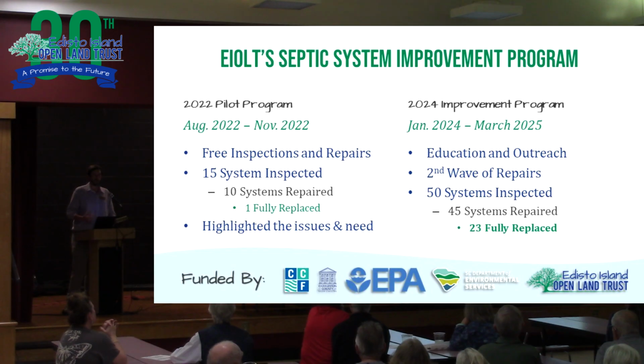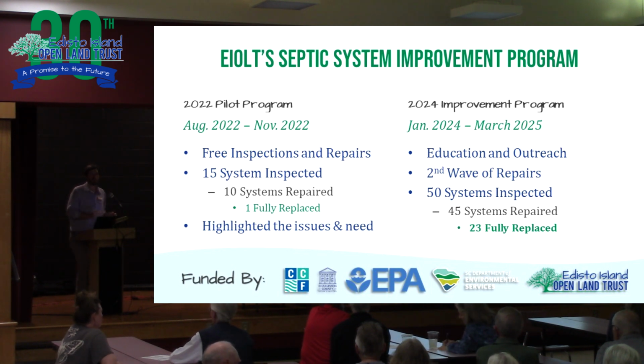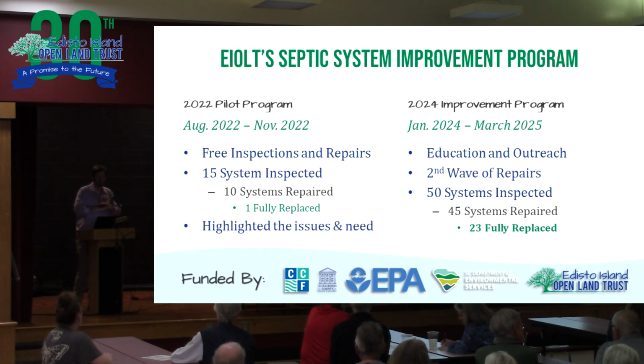In 2024, we were able to come back bigger and better with a much larger program at about 10 times the funding. And so we were able to do a second wave of repairs, and we inspected 50 systems. 45 of them had to be fixed in some capacity. That's 90% of the systems we looked at were broken in some way, shape, and form. 23 of those 45 had to be completely replaced from stem to stern. That is 50% of what we looked at, 45% of every system that was inspected.